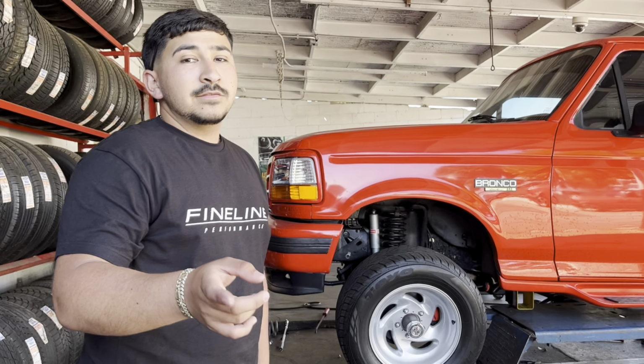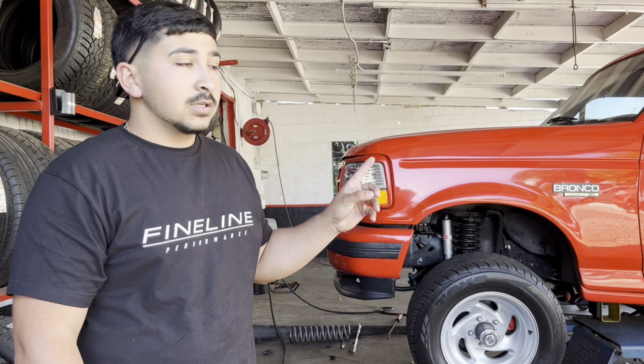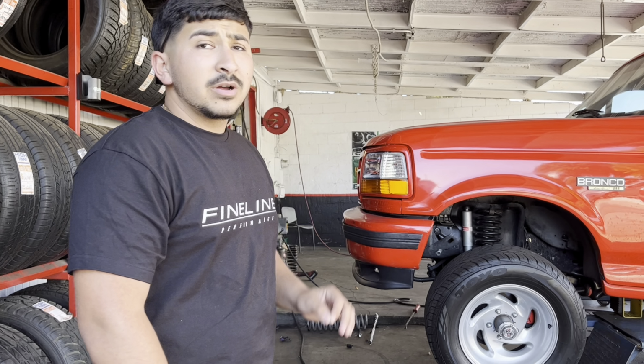Weekend before the show, we have to have it before the show because we have to go get a new tint on it, and that's about it.